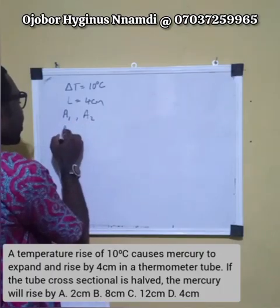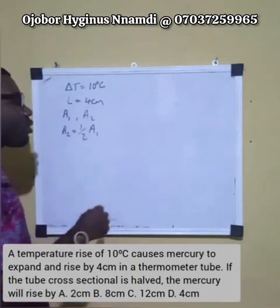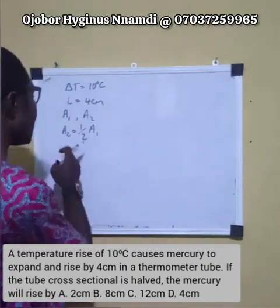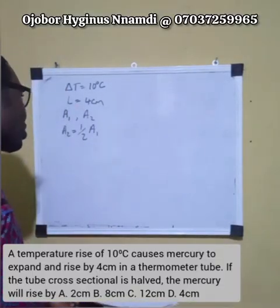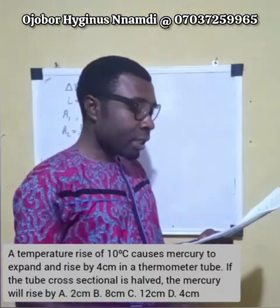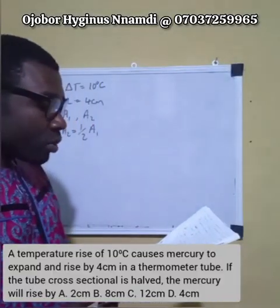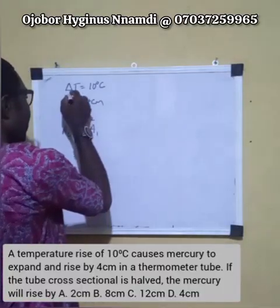If at the second measurement the area is now halved, that is half of A1, the area of the tube is made to be half of the area you used for the first one. That is what that statement means. Okay? They now said the mercury will rise by, that is what will now be the rise of the mercury.